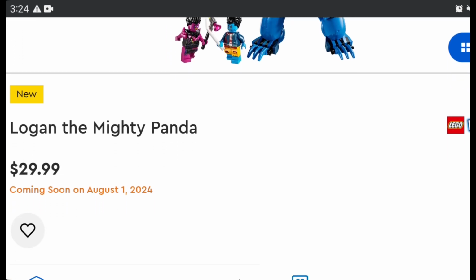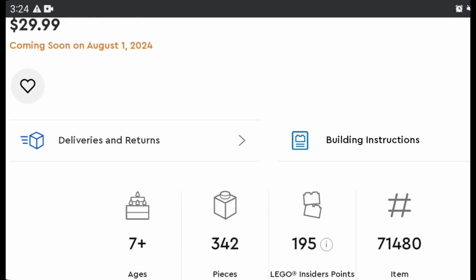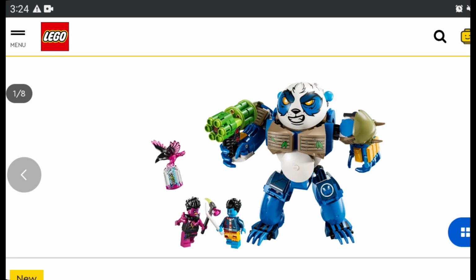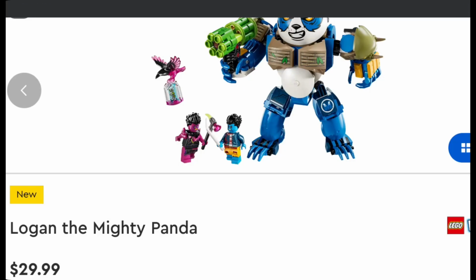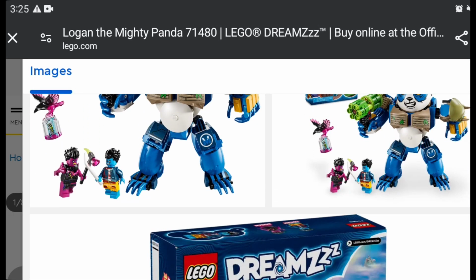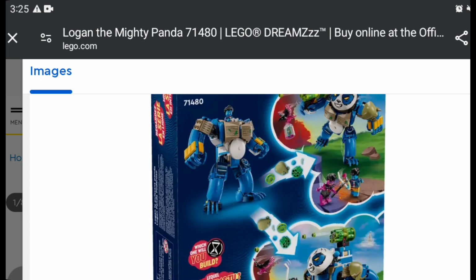This is $30 US and will have 342 pieces. That's pretty good. Now it is called Logan the Mighty Panda, not Logan's. So is this Logan as a panda? If so, what the heck's going on with that? Yeah, I think I like this build. Yeah, I think I like this.